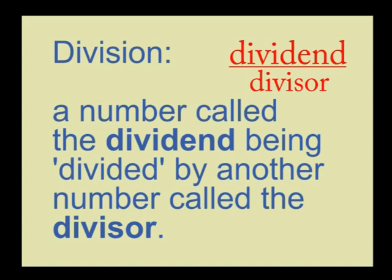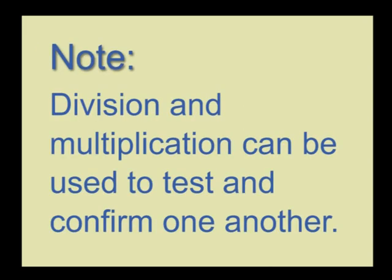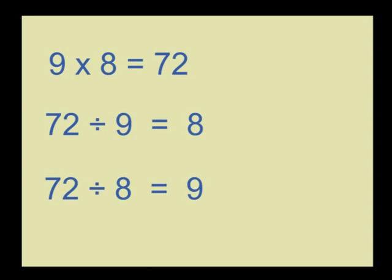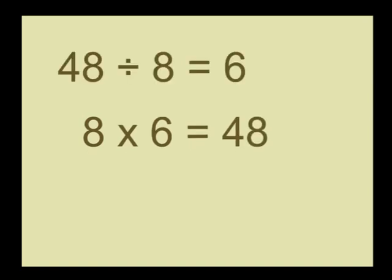By the way, have you noticed? The symbol used for division is this one. And division and multiplication can be used to test and confirm one another like this. We know that 9 times 8 is 72. This means that if we divide 72 by 9, it should give 8. And similarly, if we divide 72 by 8, we should get an answer of 9. If 48 divided by 8 is 6, then 8 times 6 should be 48. The second calculation should confirm that the first was correct.